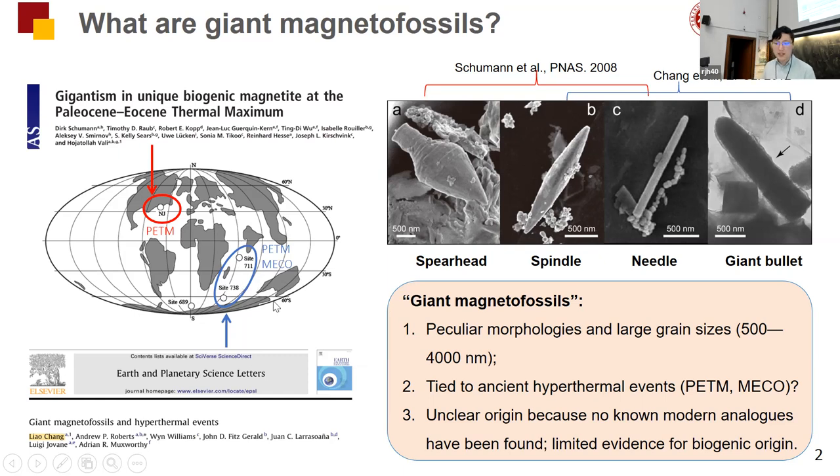These giant magnetofossils have a larger grain size than conventional modern MTB-synthesized biogenic magnetite. Their size ranges from 500 nanometers to 4 microns, while conventional MTB-synthesized biogenic magnetite is mainly about 35 to 120 nanometers. So they are absolutely giant monsters for bacteria.